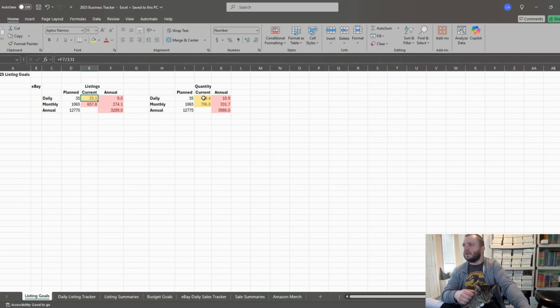We factor that in. I'm still short, but I'm not as short. 30.4 listings per day based on quantity and 796 per month based on quantity. These last two columns, that's annual. So that's if I stop listing today, that's what my numbers would come out to. So this is based on 365 days, 12 months, etc.